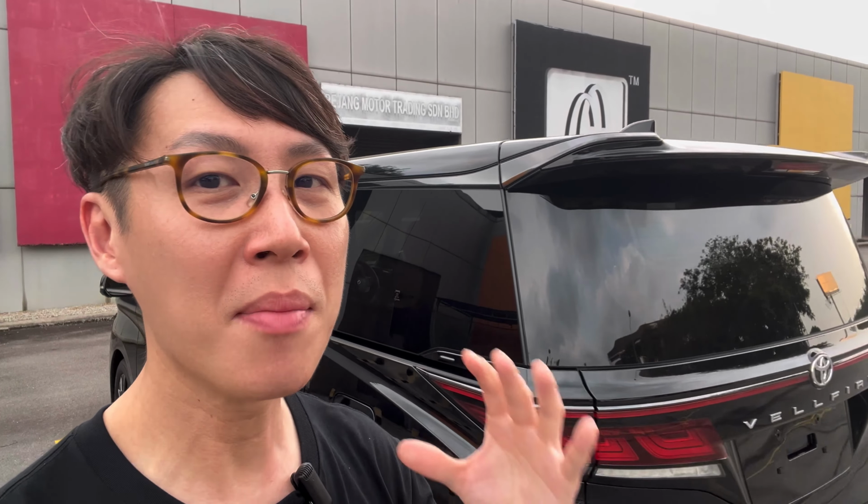EV MPV from China is everywhere now. The spec is good, the price is good, so it's very competitive for Toyota. Even though they are better value compared to Toyota Alphard or Vellfire, Toyota reliability will never lose. Toyota Alphard or Vellfire is still holding strong in the MPV market because not everyone is really into the EV.